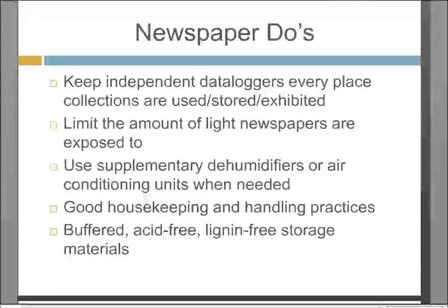So, newspaper do's. Keep independent data loggers in every space collections are used, stored, and exhibited. That's just good practice generally. You want to use supplementary dehumidifiers or air conditioning units when needed, for example, during the summer, if you don't have a good HVAC system or an HVAC system at all. You want to practice good housekeeping, including regular dusting. And you want to use appropriate supportive storage materials that are buffered to help mitigate damage stemming from the inherent acidity of newspapers.